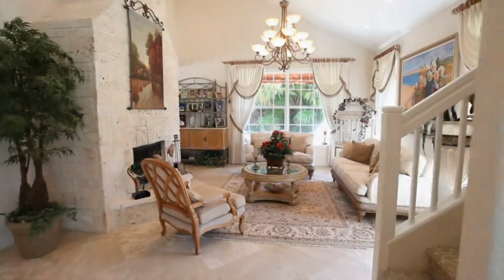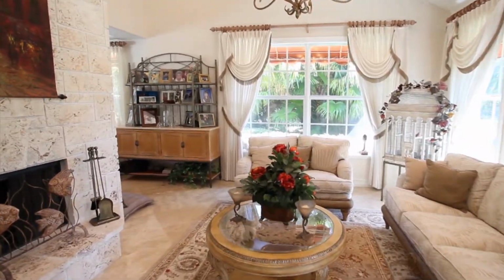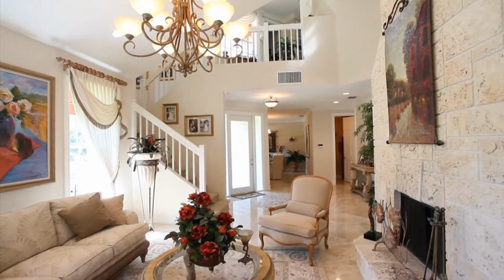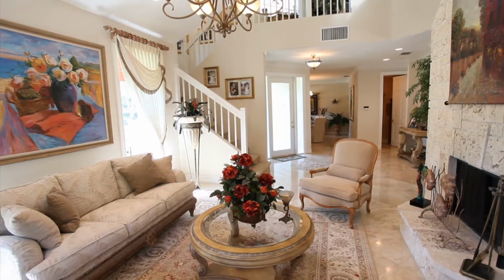An inviting entry leads you into the home with 24-inch Saturnia flooring on the diagonal. The formal living room is casual and charming with a real wood-burning coral fireplace.